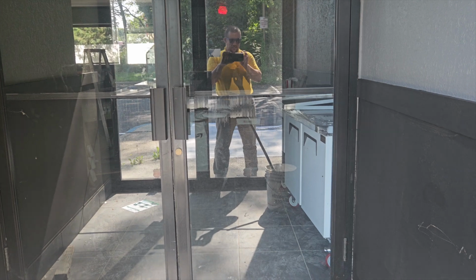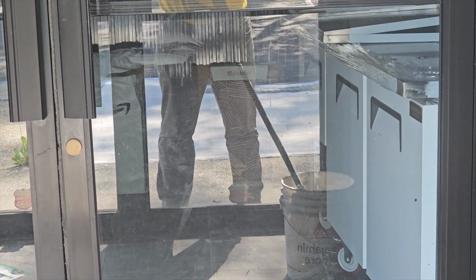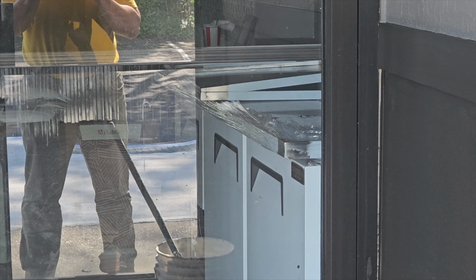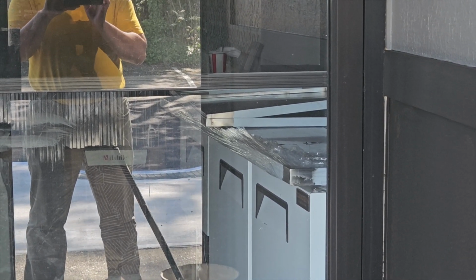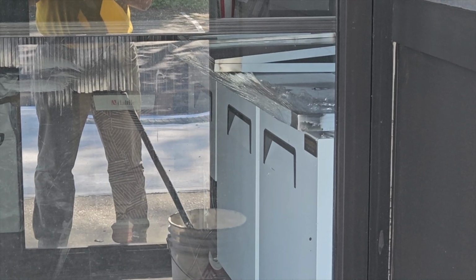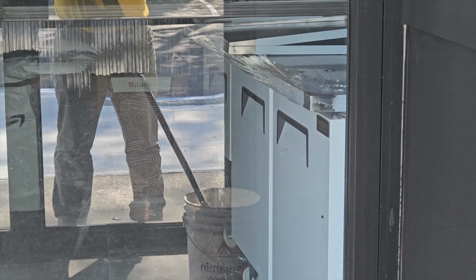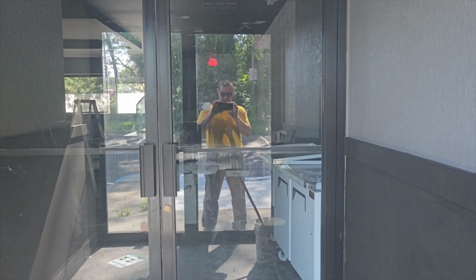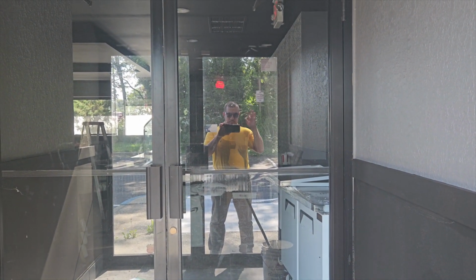Yo, am I seeing things or is there a washer and dryer in here? Yo, they've got a washer and dryer in here. That's what it looks like. It could be a stove, but it looks like a washer and dryer. What the hell? Then of course over here they got a bucket down on the floor. Paint bucket, mop bucket, I don't know what it is. But there it is. See my reflection? What's going on?